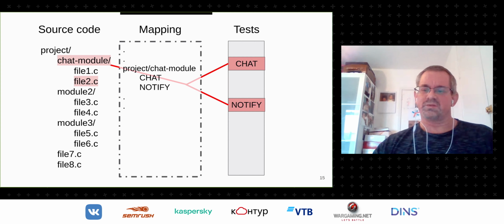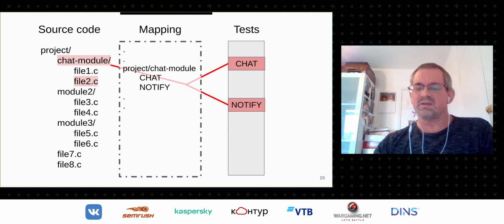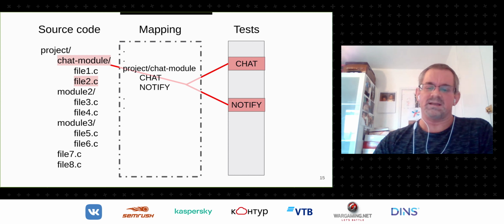Of course, some modules affect lots of the app, and some tests can be affected by many parts of the app. And all of this can change as the application changes. So the mapping is not simple, and unfortunately, it needs to be updated by hand. But even so, we achieve a useful reduction in test load.